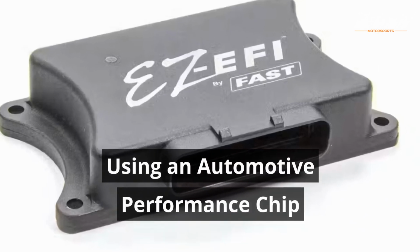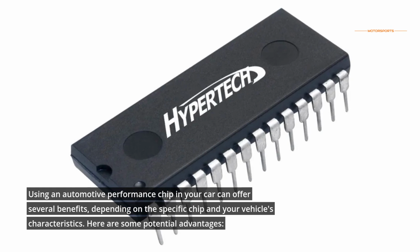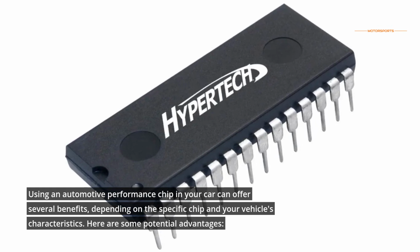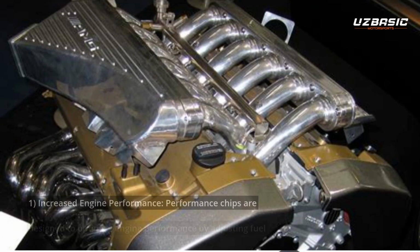Using an automotive performance chip in your car can offer several benefits, depending on the specific chip and your vehicle's characteristics. Here are some potential advantages.